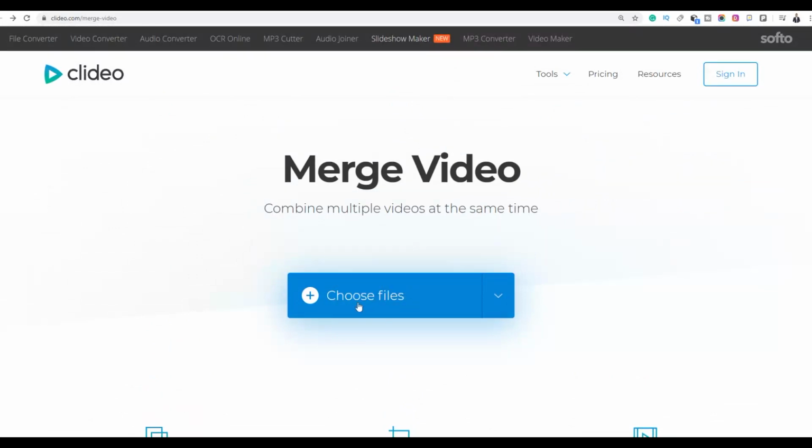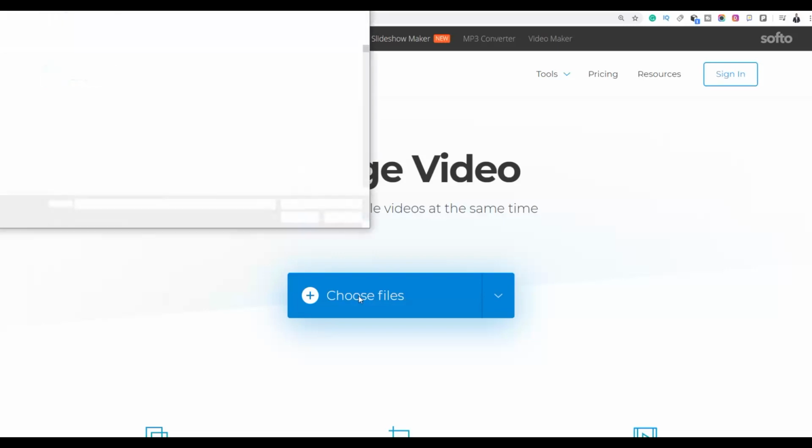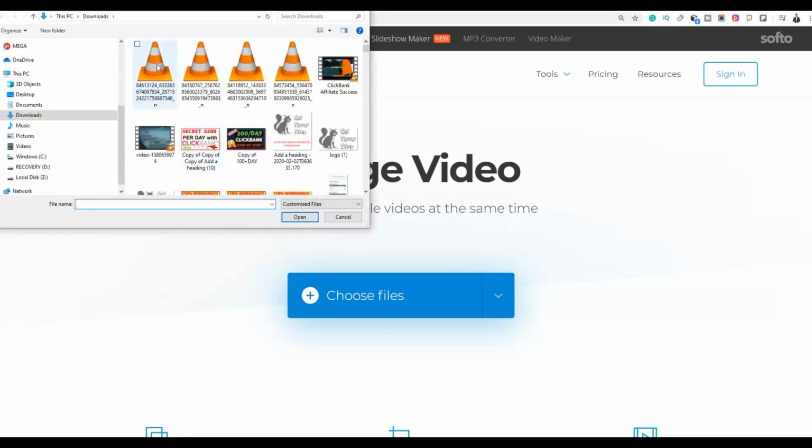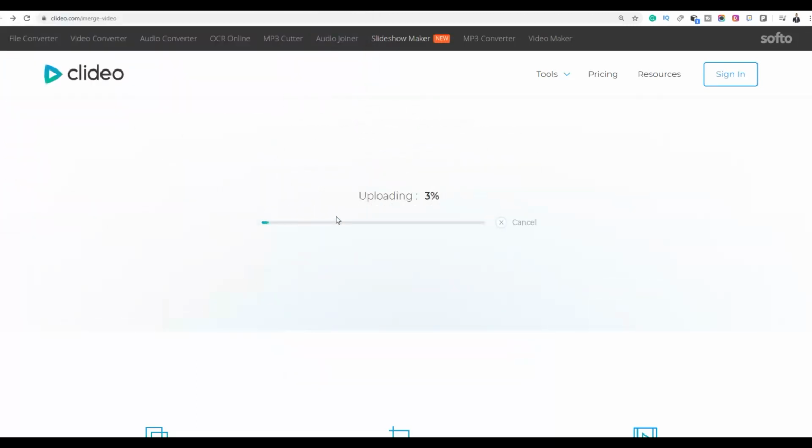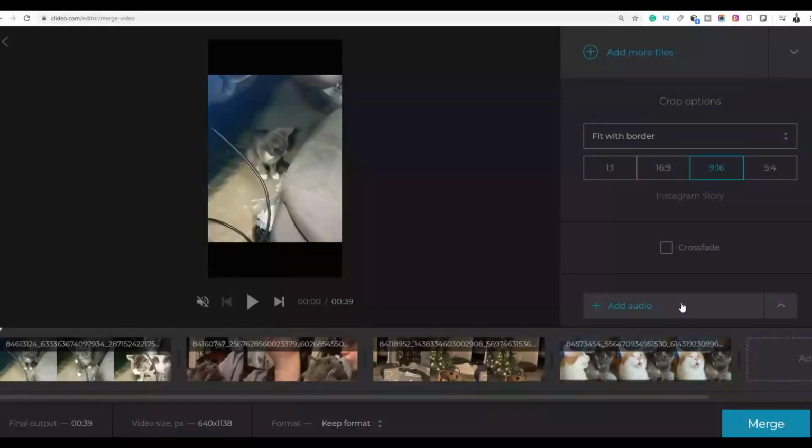From here you're going to click on choose files, and we're going to select the videos that we just downloaded. We're going to select all of them. I'm going to click on open. It's going to open right here, and it's going to be meshed, and we can just download this and upload it back on YouTube. This tool is completely free, guys. You can see the video has already been compiled: the first video, the second video, the third video, and the fourth video.